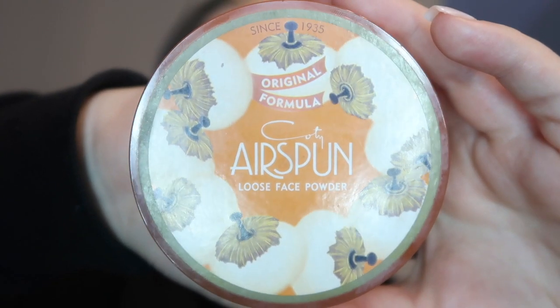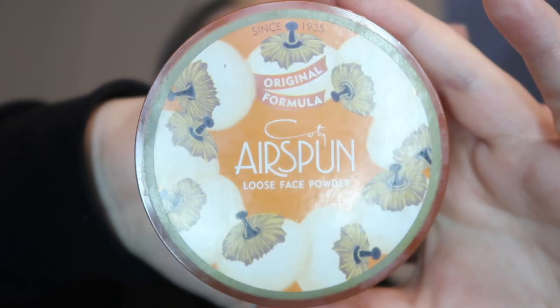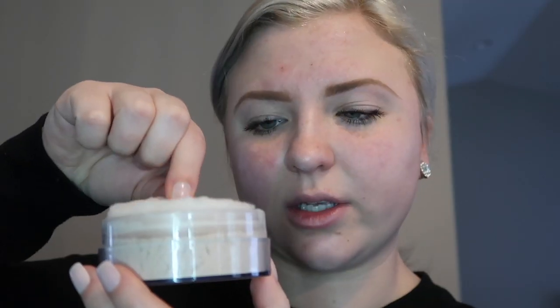I'm going to be using this translucent setting powder that I got at Walmart. This powder also comes with one of these pads to put on your face, and I typically like doing this one rather than a brush because I feel like the pad itself absorbs all of the moisturizer and just gives you that matte finish.